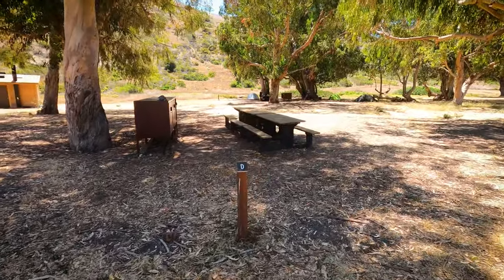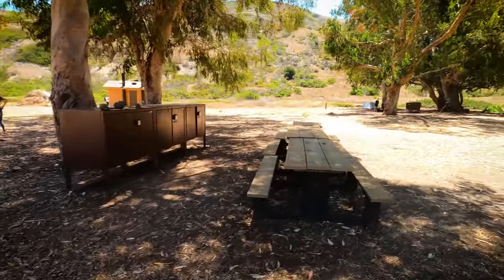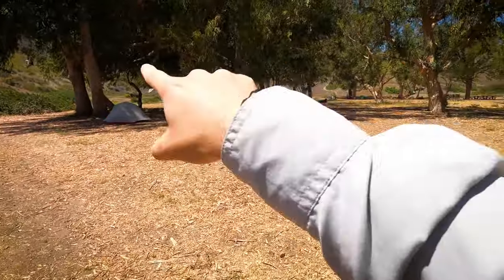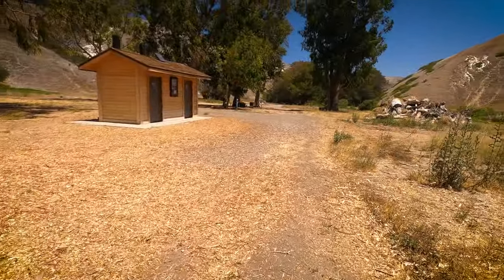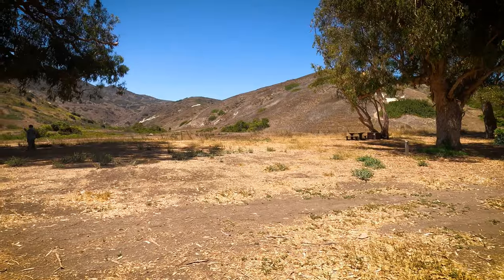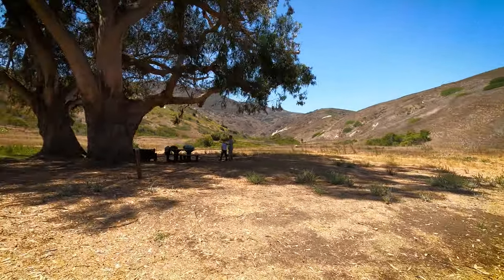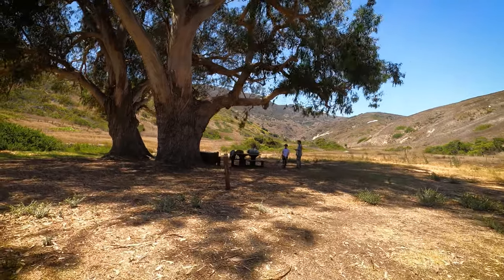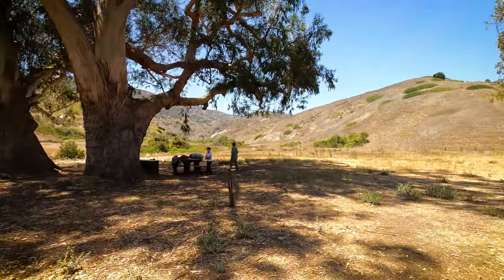All right, a couple of really nice campsites here. You got campsite D, real nice in between two trees. Site E right here under these giant trees is really nice, but it is a little close to the bathrooms, but another great option. And probably the best spot here is going to be this one all the way at the back. Campsite 23, that's the one right there. Best views in town.